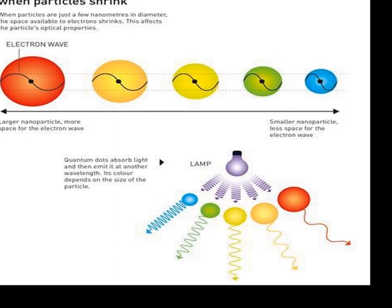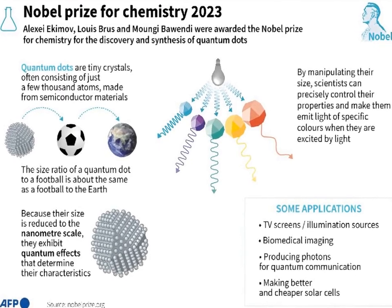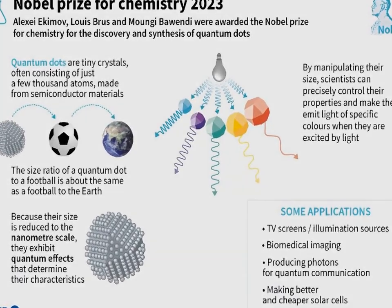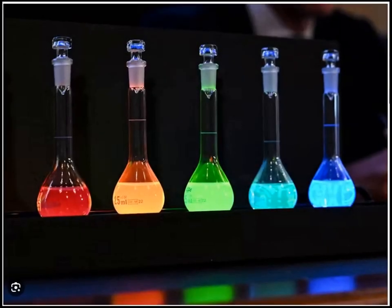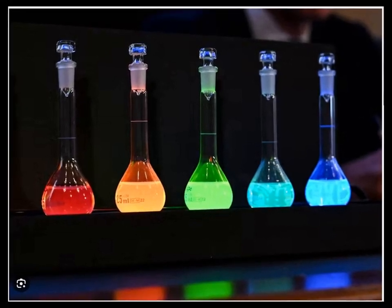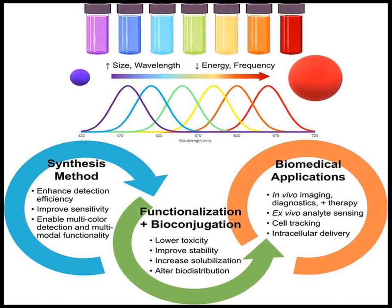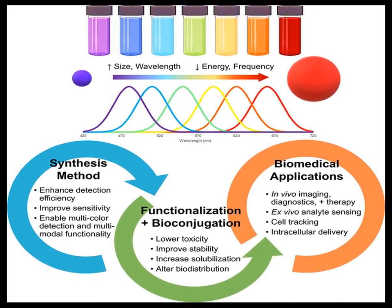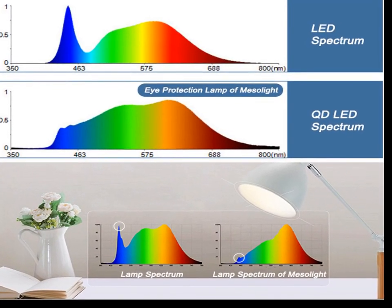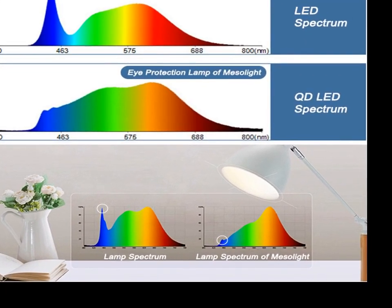In summary, quantum dots are versatile nanomaterials with unique size-dependent optical and electronic properties that enable a wide range of industrial and scientific applications, including display technology, medical imaging, solar energy conversion, and quantum computing. Their continued development and commercialization holds significant potential for advancing various technologies while also necessitating careful consideration of their environmental and health impacts.